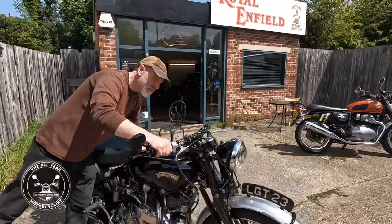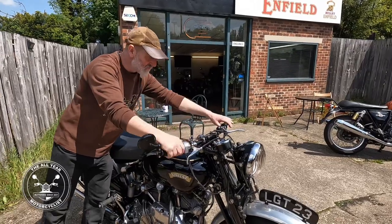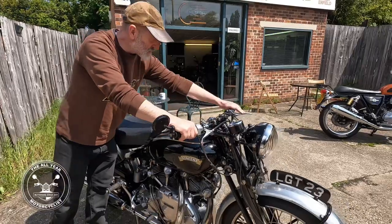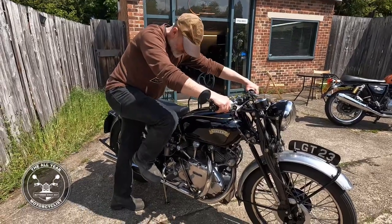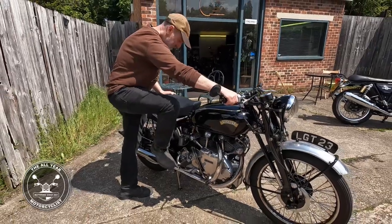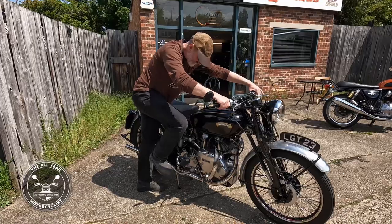I'll get all the levers right. Choke. What are those two levers? Are they both choke? Yeah, one for each pot? Air levers. Yeah, and then we've got a decompressor over here which we'll use. So we'll take him up to compression, we'll decompress. Here we go. A bit of throttle. Give him a kick. Oh. Just on that compression.